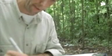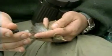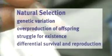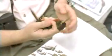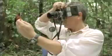Schneider uses hummingbird DNA sequences to reconstruct their evolutionary history as it has been shaped by natural selection. Genetic variation, overproduction of offspring, struggle for existence, and differential survival and reproduction. We're just essentially doing what Darwin did, but with a bunch of fancy new tools. We're using molecular biology, we're using modern computational methods and all these things, but we're just doing basic natural history, really.